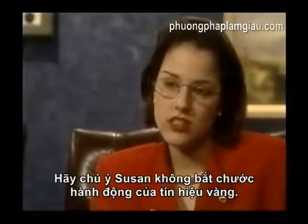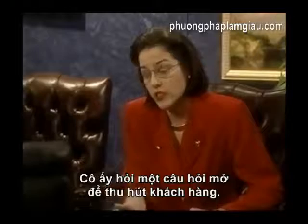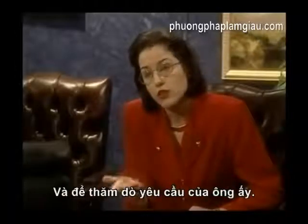Notice how Susan doesn't mirror Lakewood's yellow signals. She asks an open question to draw out the customer and to diagnose his needs.